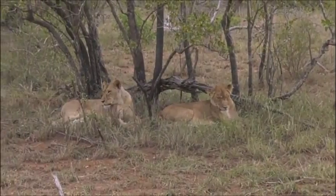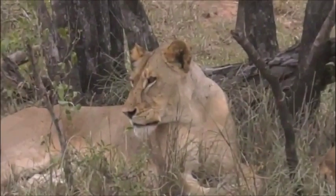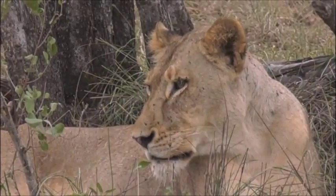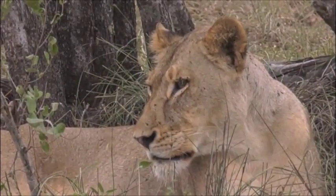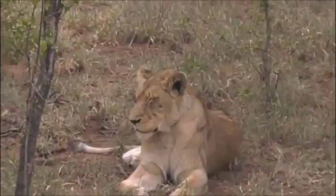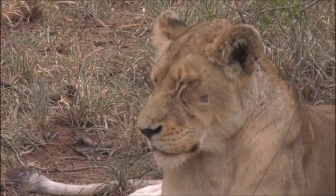Shame. But it'll heal. They usually do. And they're taking turns. So the one with the wound on her forehead is taking a little bit of a nap. This one's head is up. The one with the wound on the side that's a little bit to the left, she's now taking a little bit of a rest. And they're alternating like that.